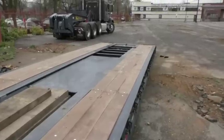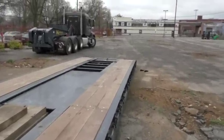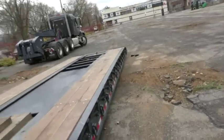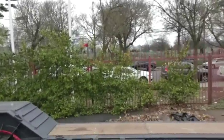And this is a very bad approach to this site. They didn't expect a big tractor trailer, so I barely made it through the gate over there, and there's a cemetery on the other side.